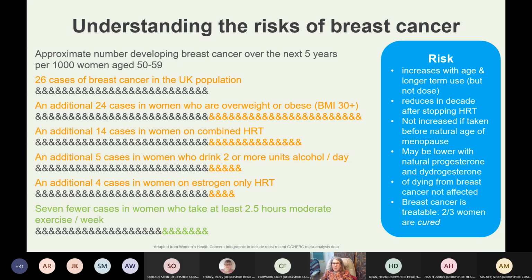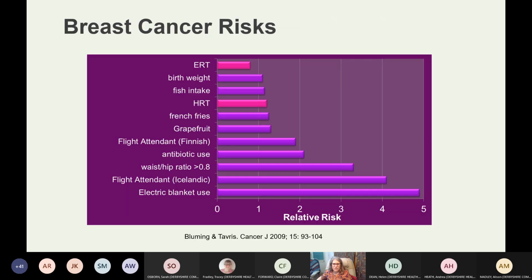And again, the risk of breast cancer may be lower. There have been some studies that show it may be lower if you use combined HRT that has natural micronized progesterone or dydrogesterone in it. Although the risk of breast cancer is slightly increased with HRT, the risk of dying from breast cancer is not affected. So the mortality is not affected. And I think it is worth remembering that breast cancer is a treatable condition as well. Very treatable. Obviously the treatments are not particularly nice, but it is immensely treatable.